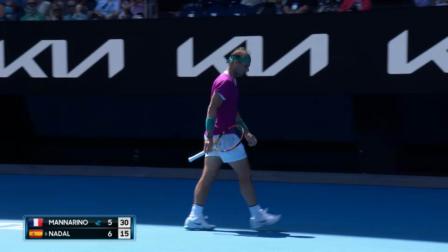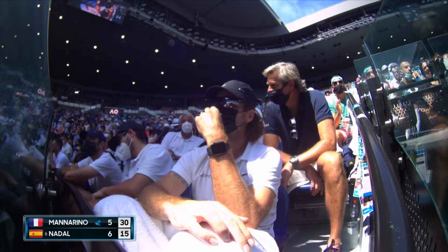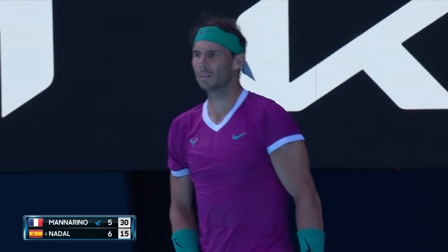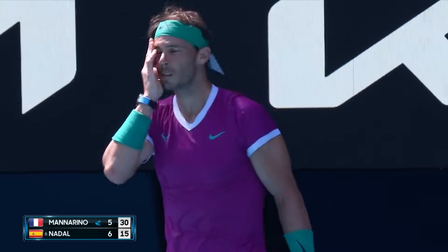Rafa hasn't been able to get ahead of the count on serve of Mannarino and create any real tension on serve, has he? Hasn't won the first point, I don't think, maybe for the whole match. Or been able to get to that 15-30 stage. Great job by the Frenchman.